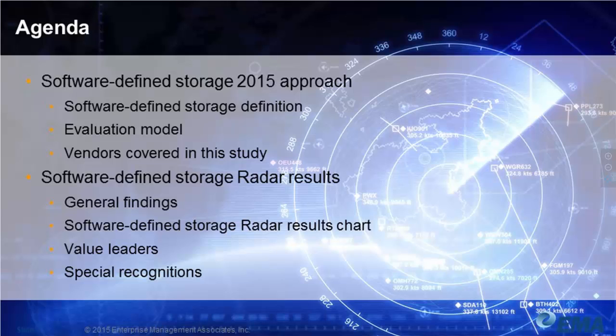I'd like to go a little bit through the agenda on what we'll be covering today. First is the definition of the software-defined storage approach. I think key to this particular research project is a somewhat clear definition of what we mean by software-defined storage. And if you follow this industry at all, you realize that there is a great degree of diversity in what that term means, especially across a number of different vendors. So I've taken a very specific approach to that, and I will be covering that in the next slide or two.